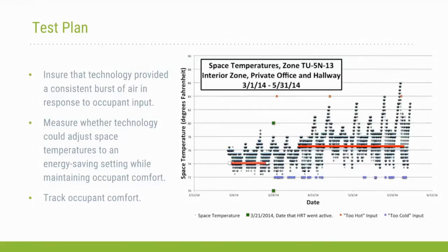The test plan and a snapshot of the result. This graph looks somewhat crowded, but it shows the space temperature from a representative space during the time span when the Comfy system went active. We had been documenting baseline temperatures, Comfy went active, and 2 to 3 weeks later, we noticed that the temperature in that space had shifted about 2 degrees on average to a more energy-saving point. This is the data that started me thinking, yes, this video game thermostat really did work. Now, of course, the skeptic in me is thinking, okay, fine, the space is now at a warmer average temperature. I know we are saving energy, but are the occupants still comfortable and happy?